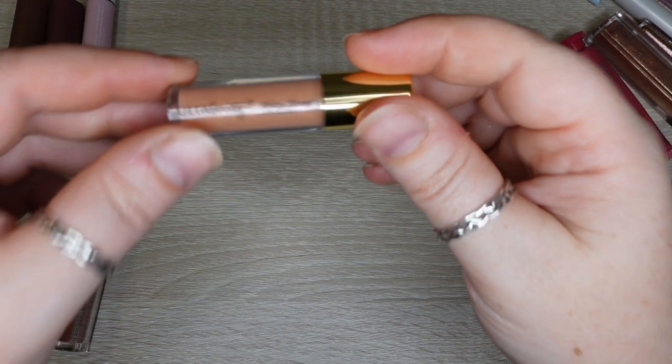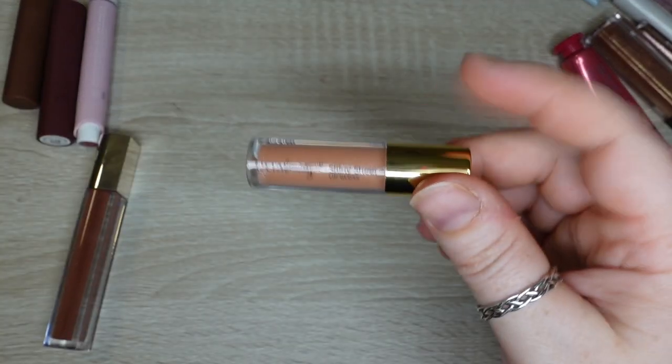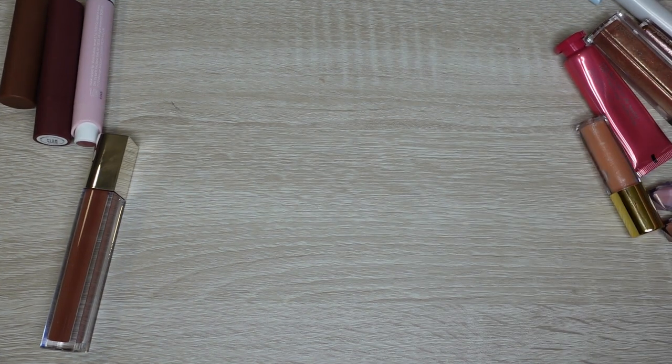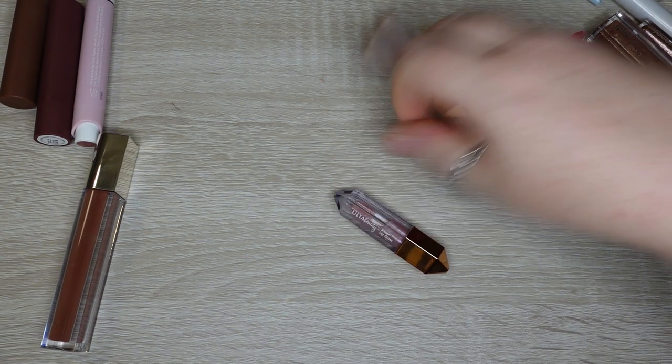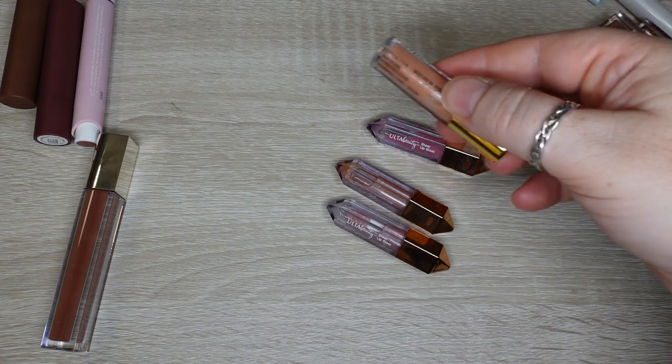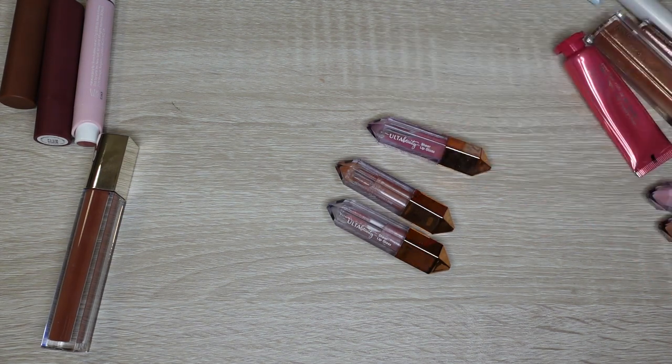I have a little one here from Ulta Beauty. This is the Shiny Sheer Lip Gloss. Nothing to write home about. I don't even think it's as good as these sheer lip glosses. I think these are better. So it's an okay one. I think I probably got this one for free.